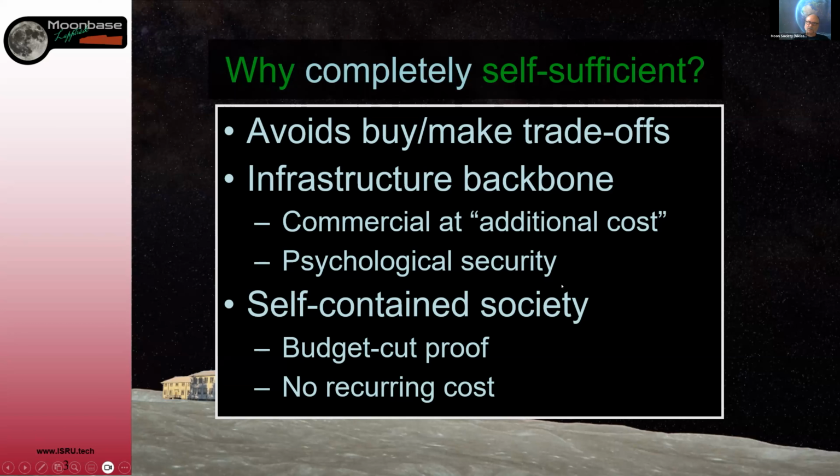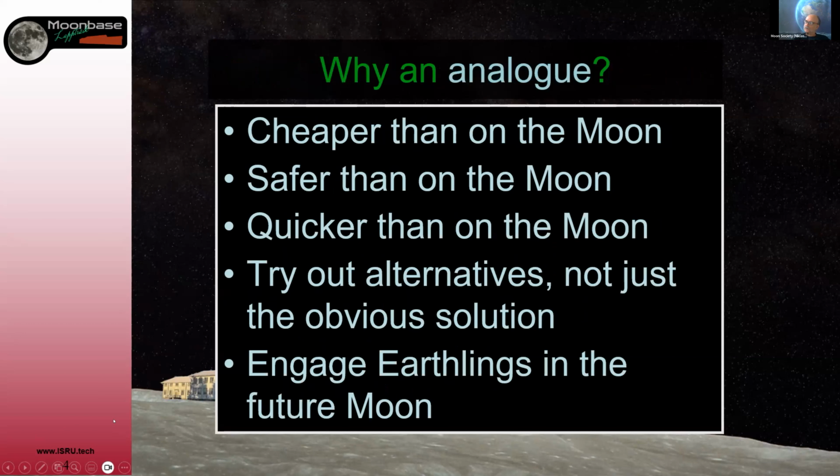Having an infrastructure backbone will also bring psychological security. You don't need to be afraid whether the next shipment of supplies arrives or not. You have whatever you need. And of course, a self-contained society is completely budget cut proof because it is self-contained, so it doesn't need funding from Earth anymore once you get to the point where it is self-contained. And of course, that also means no recurring costs to investors either. So it's a good deal for anybody.